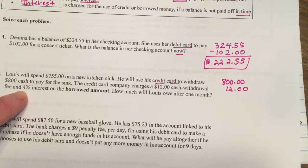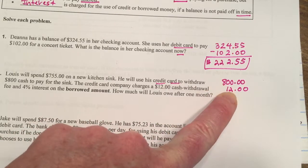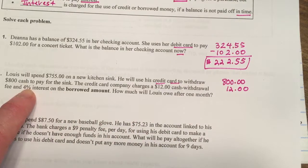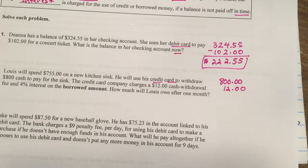And then he's also going to be charged 4% interest on what he borrowed. So he didn't borrow the $12. That was a fee. So he's borrowing $800. So we're going to have to find 4% interest on $800. Now, there's a couple ways to do that.